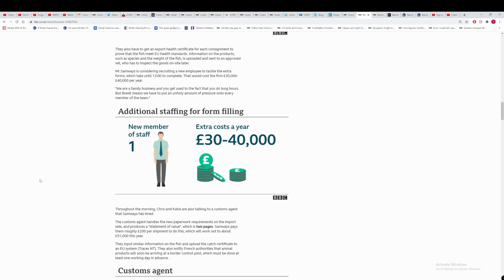Mr. Samways is considering recruiting a new employee to tackle the extra forms, which takes until 1 p.m. to complete. So you've got from 8 a.m. to 1 p.m. That would cost the firm another £30,000 to £40,000 per year. So Brexit has created one job essentially, which is obviously a joke, because this man might be run out of business, and also he could have put that money somewhere else.